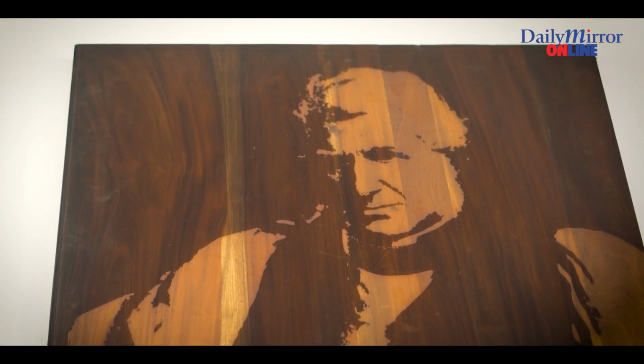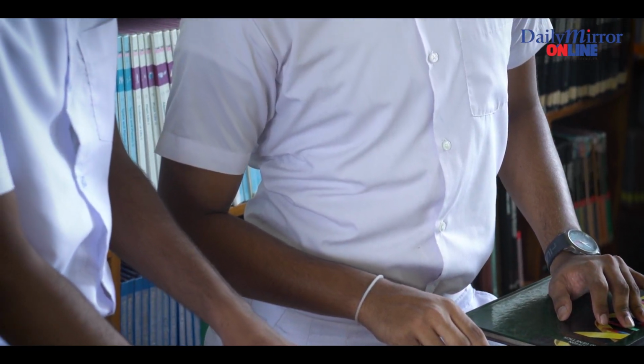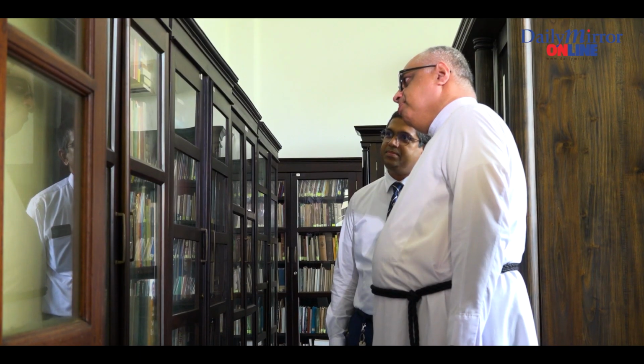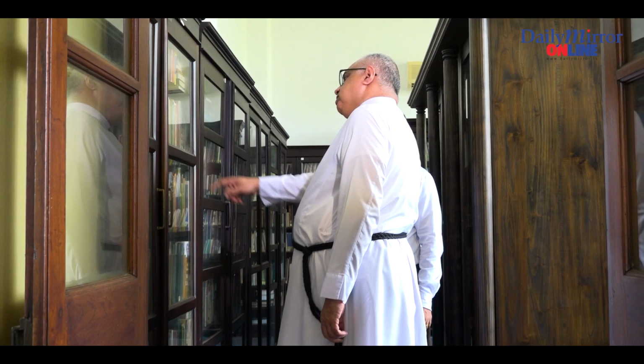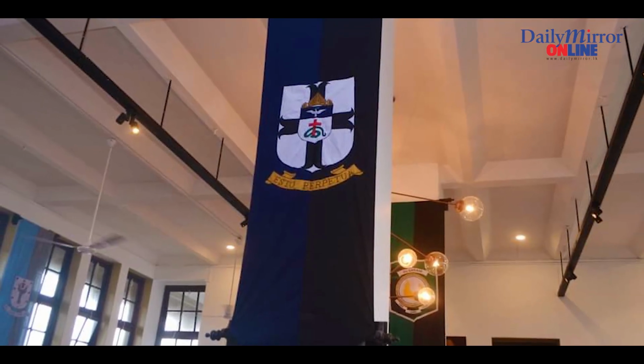Founded in 1851, St. Thomas has been a beacon of education and excellence, nurturing the brightest minds of our time. The library, a sacred space within these hallowed halls, has been witness to countless stories that have shaped the life of its patrons. No school is complete without a library.